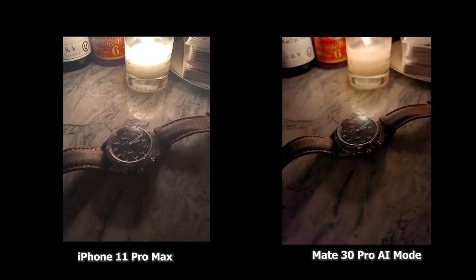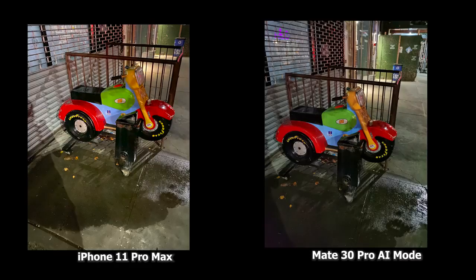Now this second image here really shows you the difference in lighting philosophy. iPhone adds a lot of light to this. It feels like there's an extra light source where that candle is, while the candle representation on the Mate 30 Pro is much more accurate. And I prefer the image on the Mate 30 Pro because you can still see the color texture of the watch and it also keeps a really nice tone, but the iPhone image is definitely brighter.